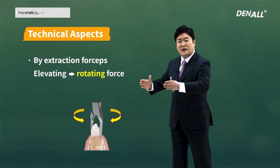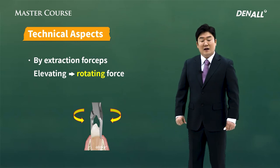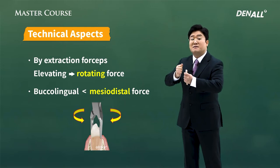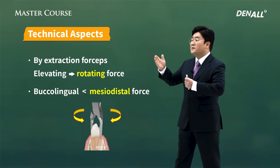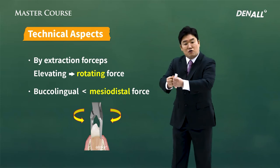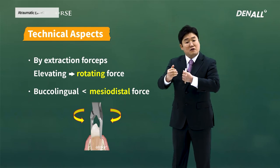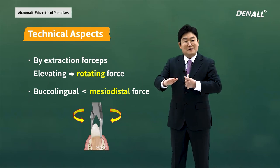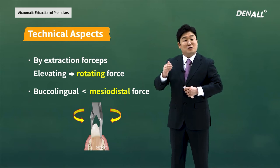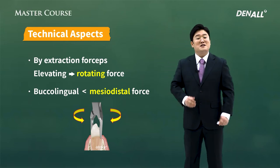The adjacent bone and gingiva need to be intact, so rotating force needs to be applied. When you apply elevating force, you need to do it mesiodistally rather than buccolingually, because if you apply force buccolingually, the thin buccal plate will be broken. When you use forceps for atraumatic extraction, you need to keep these in mind.